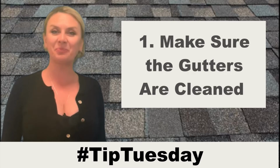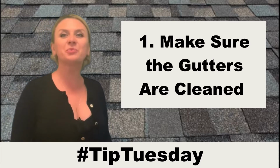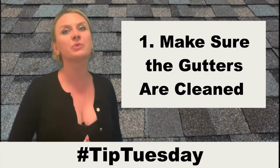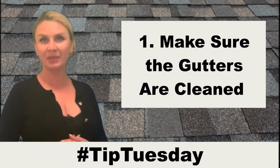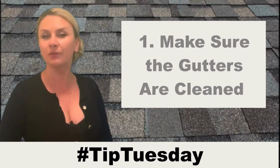Tip number 1. Make sure you clean out the gutters. You might have some damage from the winter months or harsh storms, so in order for the water to run seamlessly off your roof, you want to check for damages or blockages. Tighten loosened bolts to avoid leakage or potential flooding.